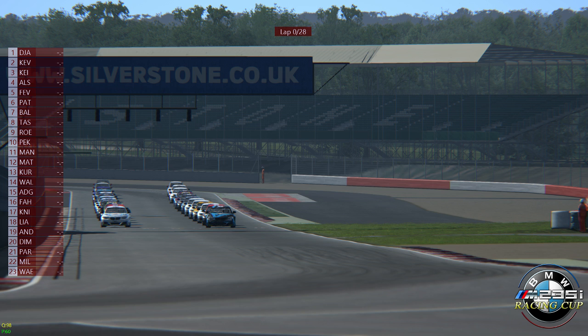So we have 25 cars. We were expected to have Alex Kolodkovich of the United Racing Design Team. Unfortunately, he is ill and will not be participating in today's race. We have just about 3 minutes until the start of this race, and I wanted to turn it over to my broadcast colleagues. What are you expecting out of this 28-lap feature?